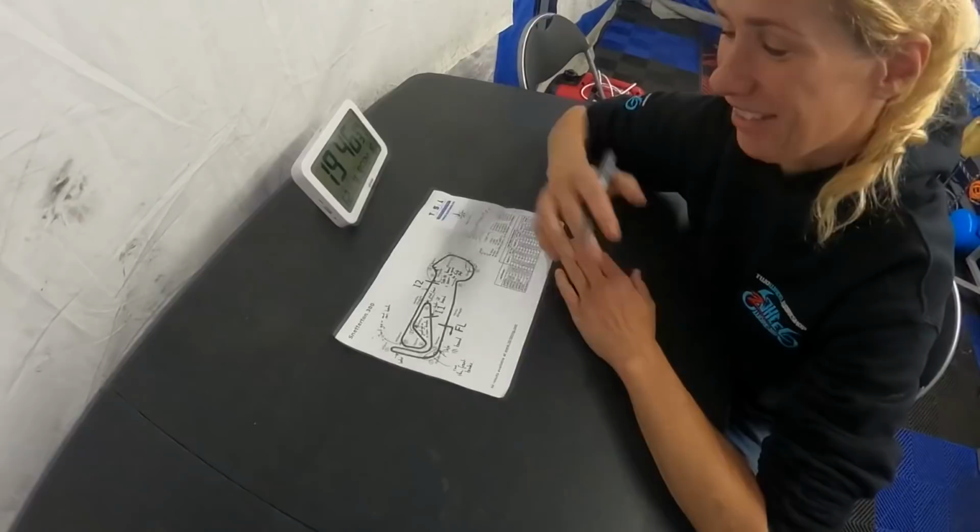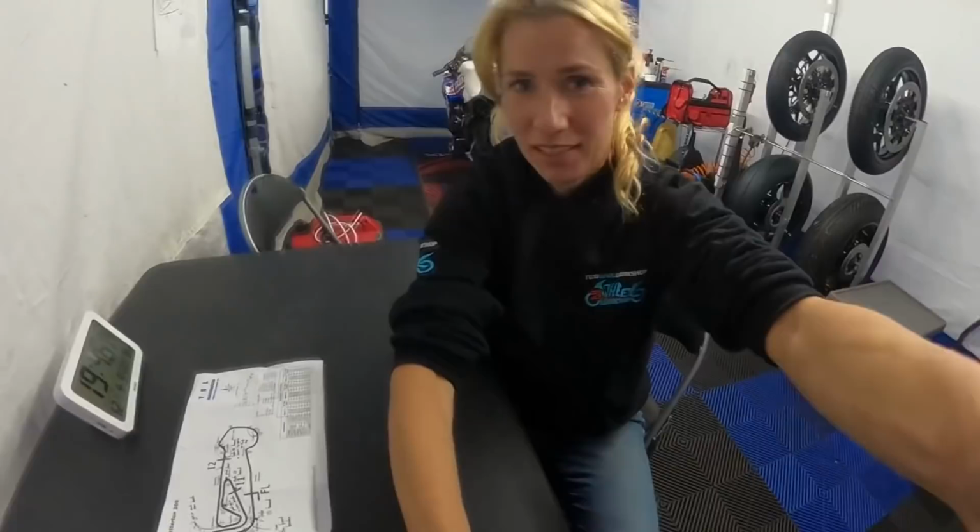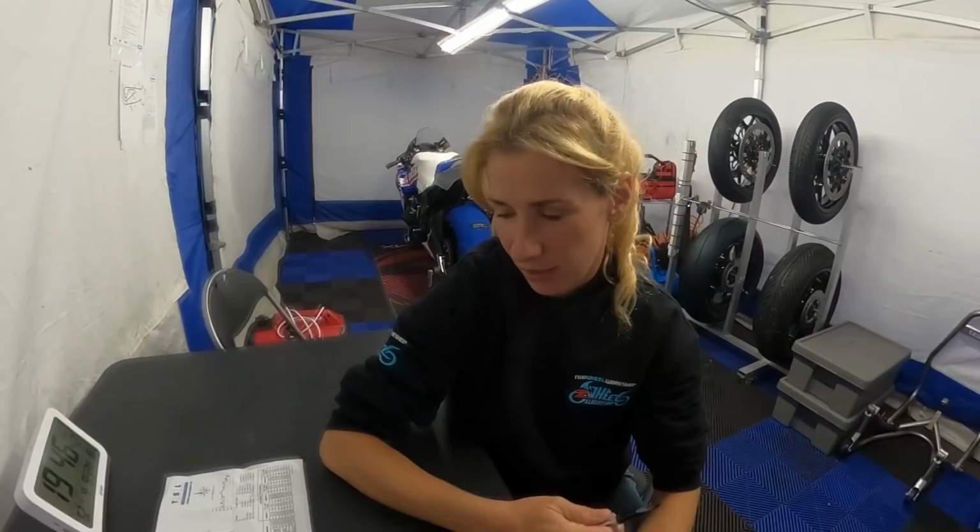So yeah, that's everything I've got to kind of work on tomorrow again in the race. We'll see how we go, but I'm quite chuffed with how I've pushed on in those few areas for qualifying, and yeah, we'll see how we go tomorrow.